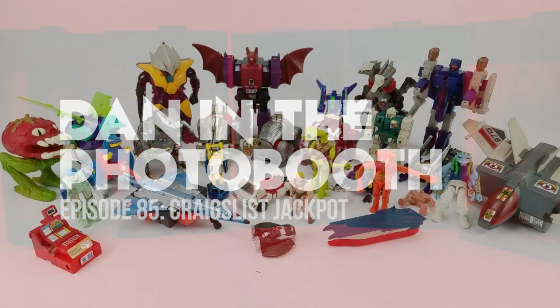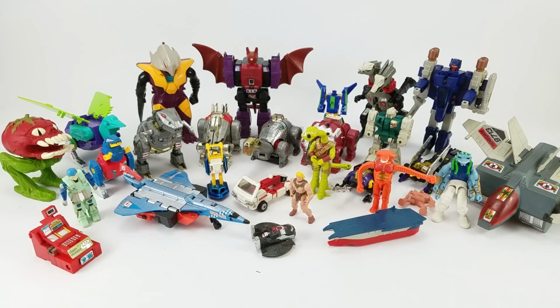Larson here, and I'm at the photo booth with a lot of different stuff. Recently, I was perusing the old Craigslist, and I found this listing for a collection, and it said, hey, I've got some of this stuff, I got some of that stuff, I got a lot of stuff, you should come check it out.